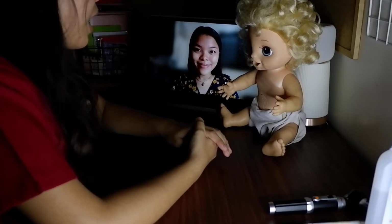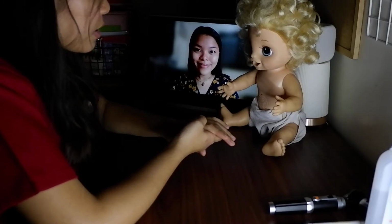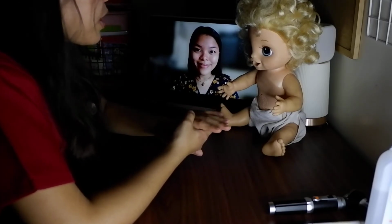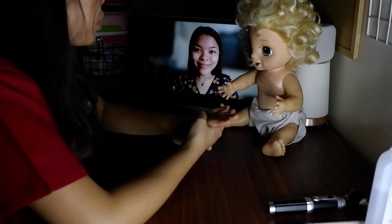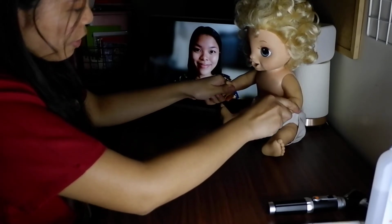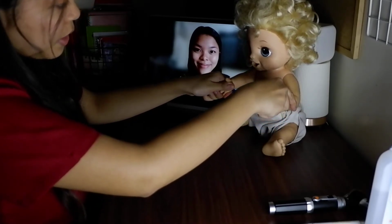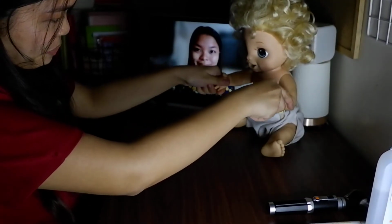Next, we will be assessing cranial nerve 11, which is the spinal accessory nerve. This nerve innervates the sternocleidomastoid muscle as well as the upper trapezius muscle. So I will be raising both hands and checking for the symmetry of the shoulder. Okay, so meron naman po, ma'am.